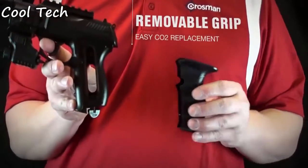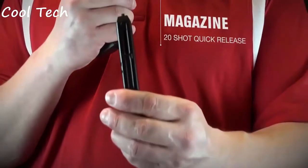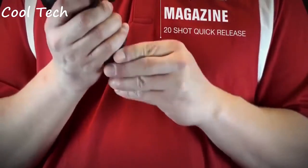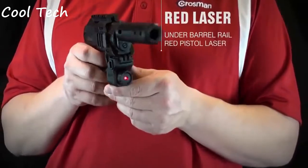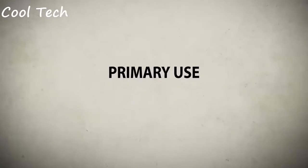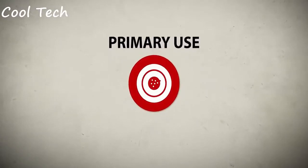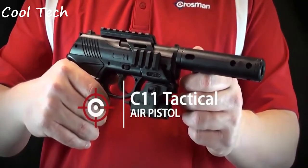A removable grip for easy CO2 replacement. A 20-shot quick-release magazine. The pistol also includes a mock compensator and a Crosman laser. It's great for backyard target shooting and plinking. Take it outside with a Crosman Tactical C11 pistol.